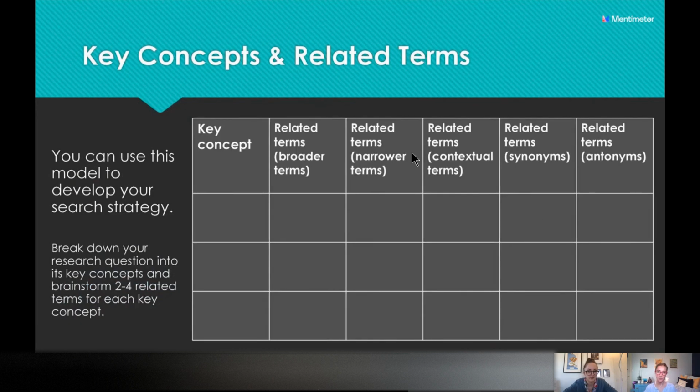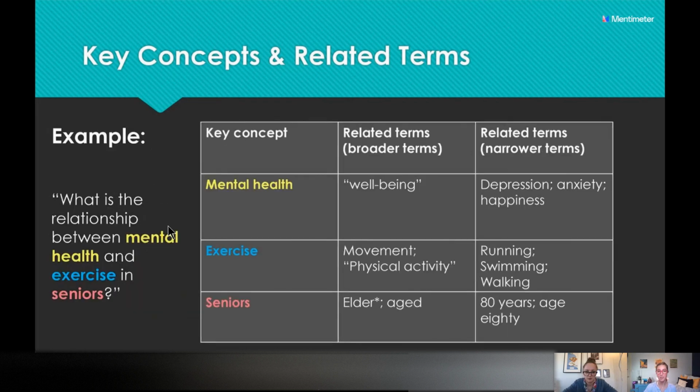When it comes to brainstorming key concepts and related terms, I like to organize them in a chart that looks like this. It really helps you as you develop your search strategy and your search string, and I'll explain this through the next few slides. So this is what it looks like when you start entering your terms. You have your key concept on a separate related terms moving across that row. Then I put the next key concept on the next row down and all of its related terms moving across. This layout is particularly important because it mimics the layout that we encounter when we're entering terms in databases. I'll explain what this means momentarily.